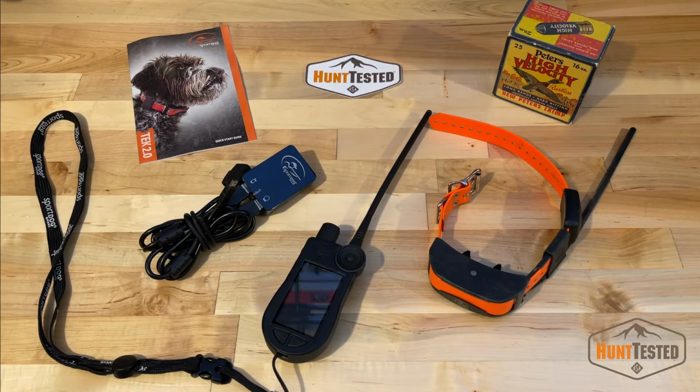Okay, we've come in from outside and we're in my shop, and let's take a closer look at the TEK 2.0. So the first question you might be asking is, why did I choose SportDOG? For me, it came down to several factors. First, I've owned multiple SportDOG products over the years, and I've always been pretty pleased with the quality and the features that they offer in their units. I personally like that SportDOG is a very focused company. Everything that they do is related to dogs and hunting. E-collars are not just one of many product lines for them. It's all they do. They're living and breathing it.